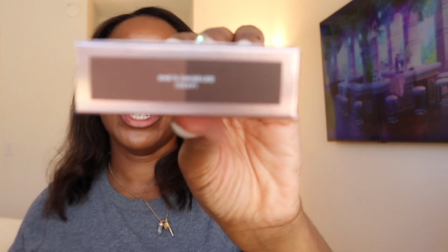I got his Major Sculpt Cream Contour and Powder Bronzer Duo. Always falling out of my hand. I picked out the shade She's Chiseled. Since I absolutely adore the Ta sculpting brush, I said, let me try the product that it's supposed to be going with. And this color, the shade, is perfect for my skin tone.